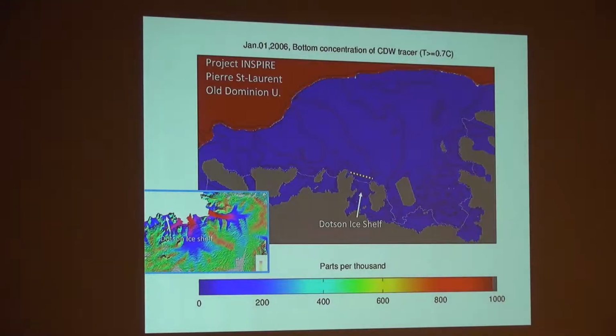So combined with this, now I'm going to jump ahead a little bit to some of the modeling work that we've been doing. So I'm giving you a preview here of modeling output. This is very simple. This is the physical model only. This is work done by Pierre Saint-Laurent, my collaborator at Old Dominion University.